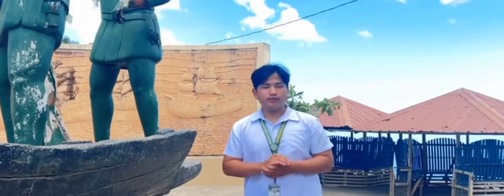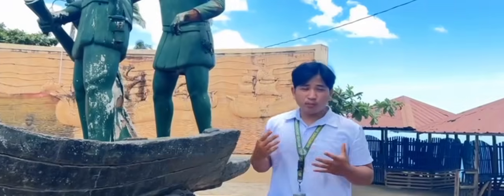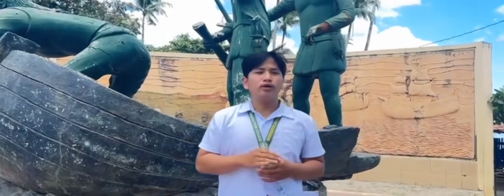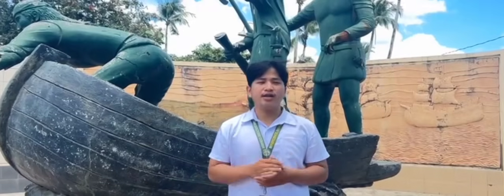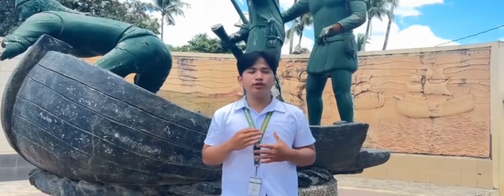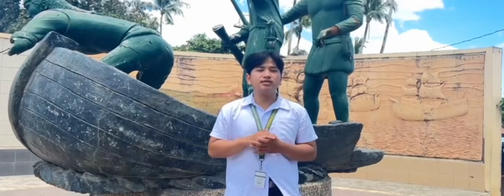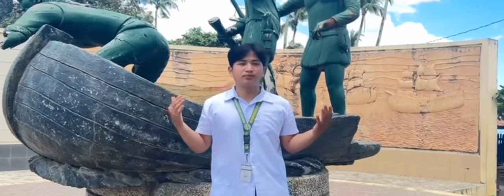March 29, 1521. The Portuguese-born Spanish commander Magellan and the two Butuanon brothers, Raya Calambo and Raya Siago, made the first recorded blood compact. Magellan's anchorage is located in present-day Barangay Masao.